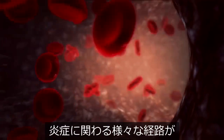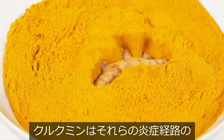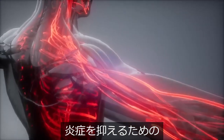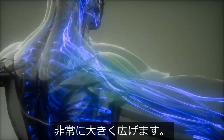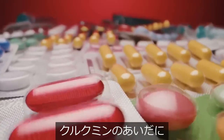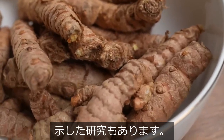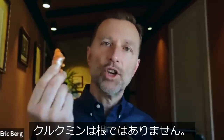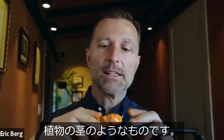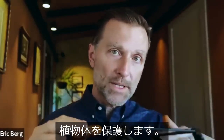There are many different pathways involved with inflammation. And so curcumin seems to inhibit most of those pathways, which gives a very broad spectrum approach for inflammation. I'll include one study that shows all the different medications that work for inflammation and then how curcumin mimics a lot of these medications. And so turmeric is not actually a root, it's a rhizome, which is kind of like the stem of a plant that lives underneath the soil to help protect it.